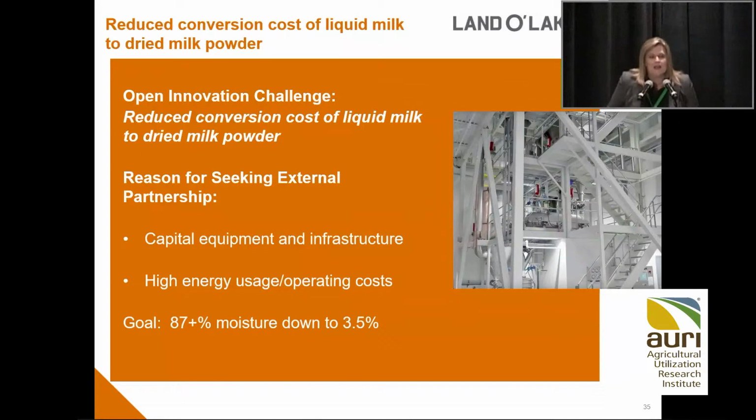picture. As you can imagine, as with most processing equipment, as you get bigger, you get more and more efficient. So these things get to be huge. The largest one in the world, just a fun fact, is in New Zealand. It's 18 meters in diameter, 30 meters tall, and weighs over 200 tons. So you can see the infrastructure that something like that requires. This is not a picture of that one, but you can see just how much goes into this.